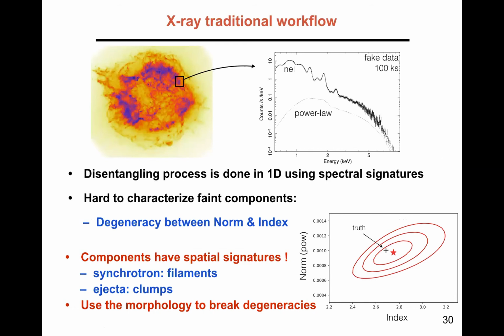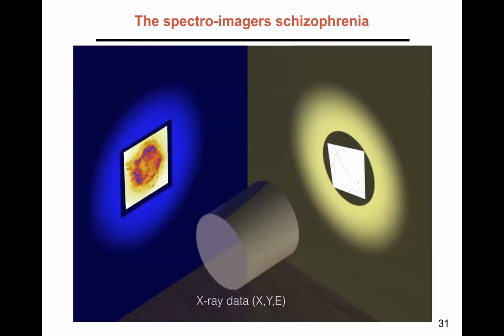And this is degenerate because we only use the spectral signature, whereas we could also use the spatial signature, the morphology of those two components. You have much more information in the image that is here, because you have many pixels, than in the spectrum that is here. And this is something that we can use.